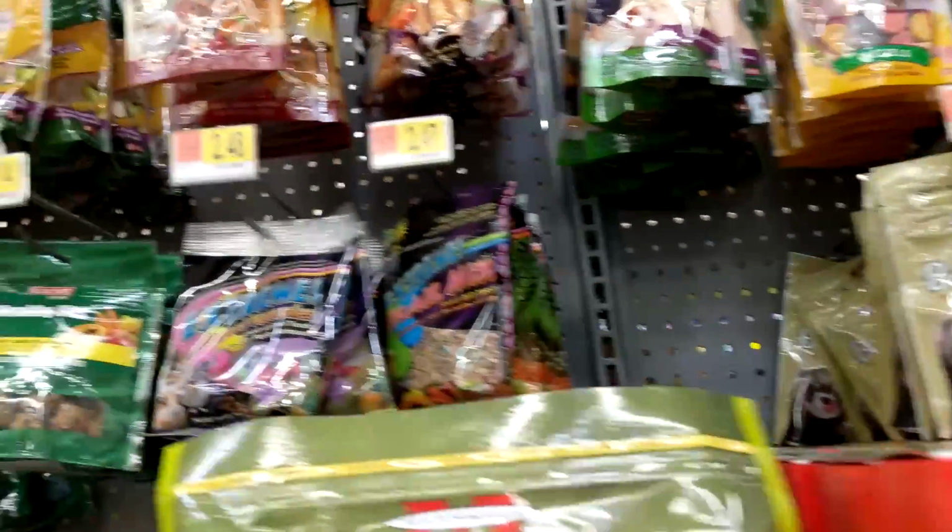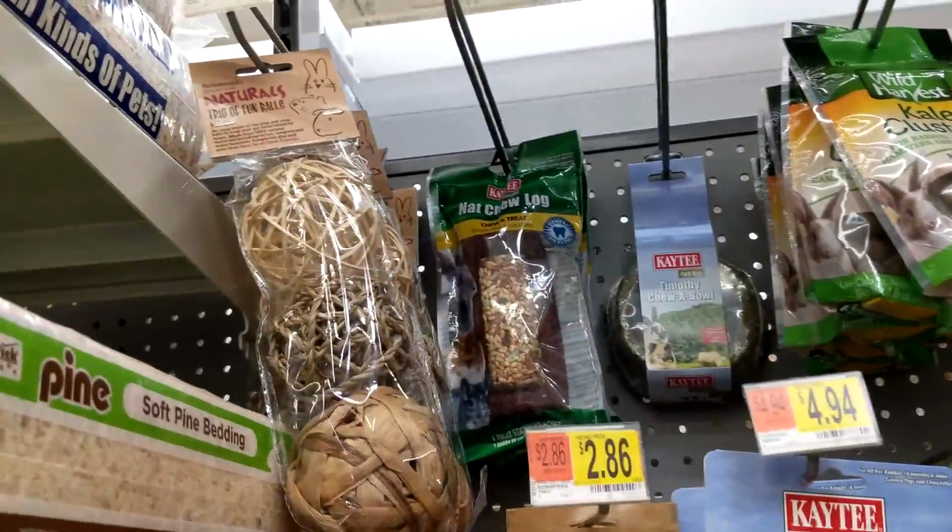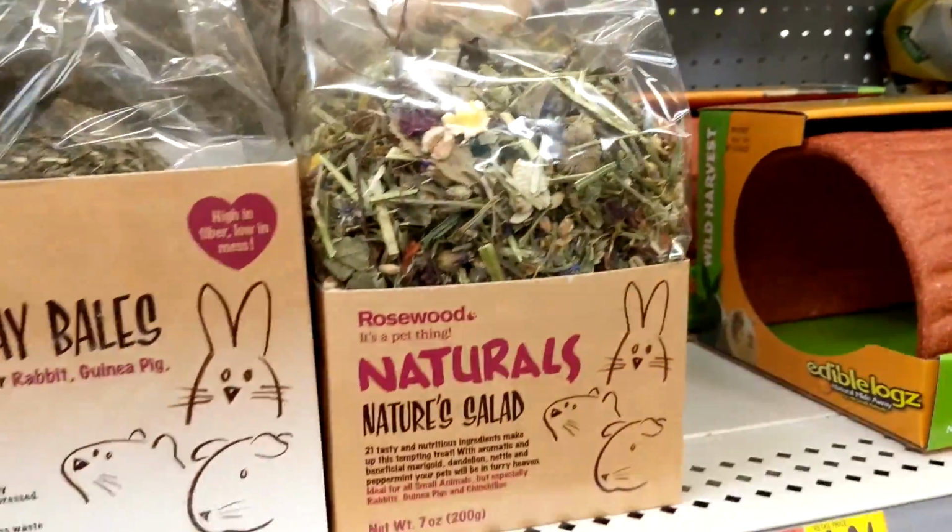Another thing I would definitely be using: they have Rosewood in their store, but the Rosewood was just like 3 items and it wasn't the greatest. I think it was a Timothy bowl, these 2 toys, and then a Harvest blend mix. And of course, you know, I go for the balls. Of course, I like the balls.